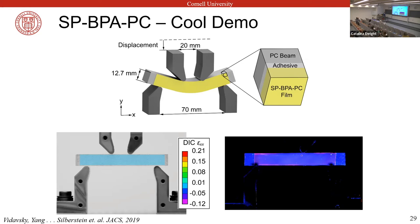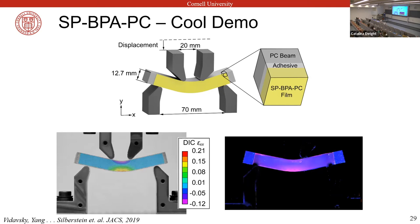And then we also used UV light to look at our mechanophore response, or our equivalent of our fluorescence response from before. I'll just show movies first and then snapshots on the next. So here's our digital image correlation showing strain contours and then our fluorescence.